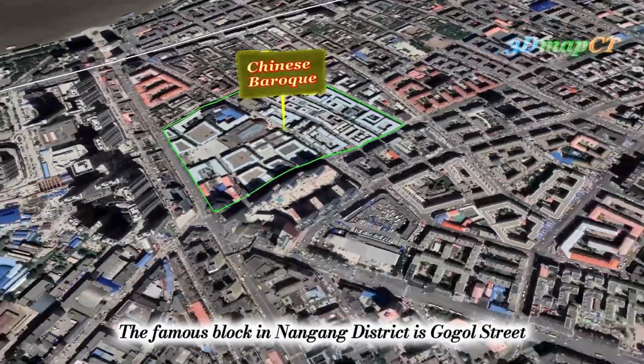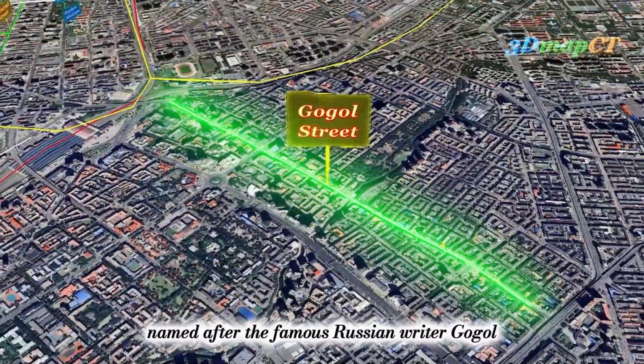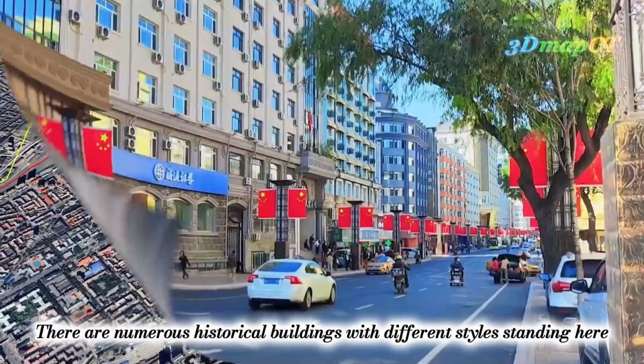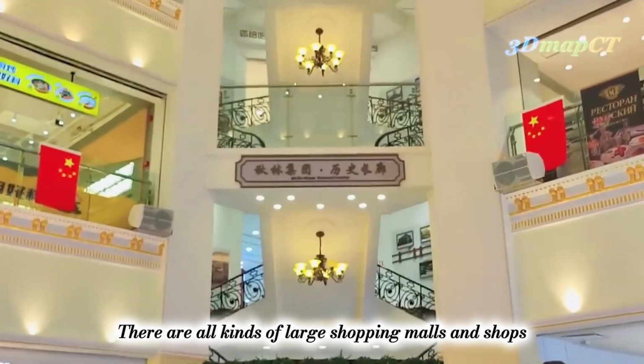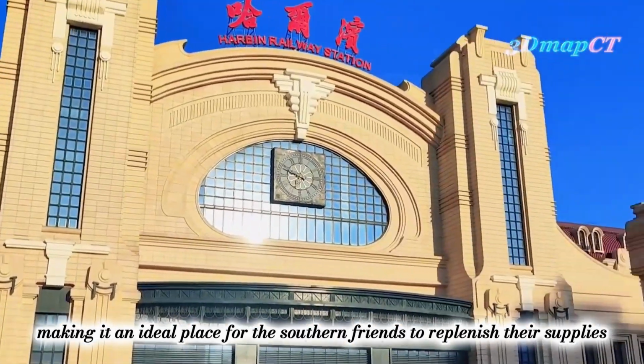The famous block in Nangang District is Gogol Street, named after the famous Russian writer Gogol. It was built in 1901. There are numerous historical buildings with different styles standing here. It is one of the most prosperous commercial blocks. There are all kinds of large shopping malls and shops, making it an ideal place for the Southern Friends to replenish their supplies.